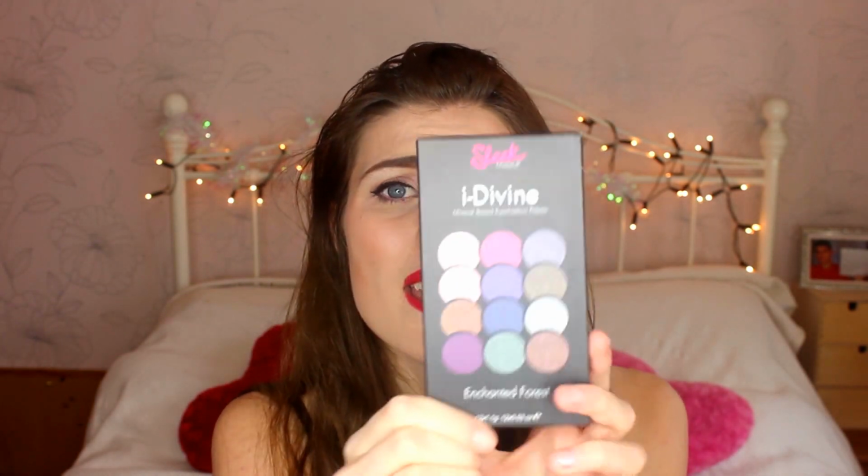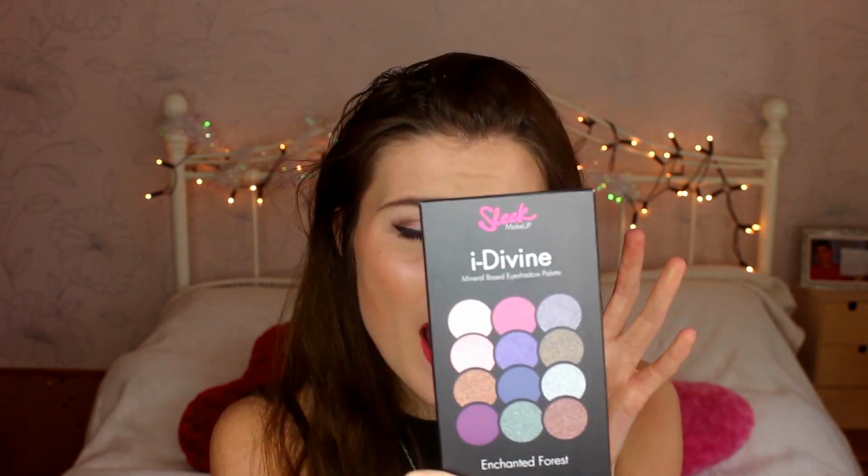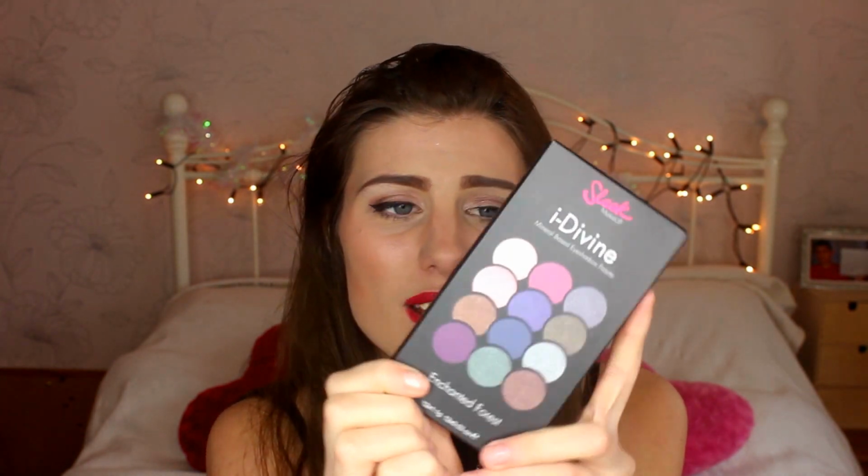And the other palette is so cute. It's called Enchanted Forest. They're the colours on the front and all of the colours on the inside are like, oh, so these are the names of them. Glass Slipper, Fairy Godmother, Drizella, Happily Ever After, Prince Charming, Pumpkin, Anastasia, Beatrice, just all of those names that are in Cinderella. So Enchanted Forest with all of these really, really cute shades and really cute names. So I'm so excited to use this.